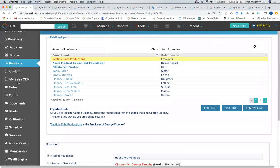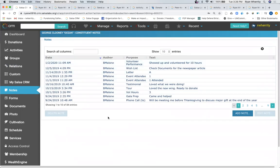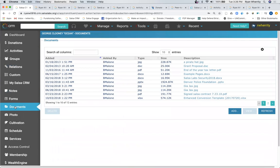Custom fields, some additional places to host those. Notes, right? So more in-depth notes. It will always timestamp your note and tag the author. You can customize your purposes, and then you can actually query on these. So, how many phone calls did we make to our major donor group in a specific date range? And then lastly, documents within here, completely unlimited. So there's no data storage limits or anything like that across the system.